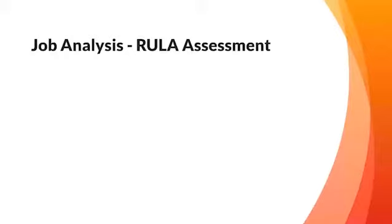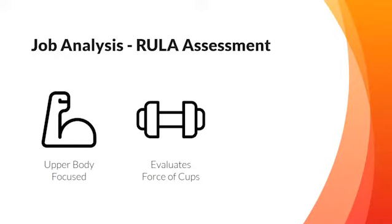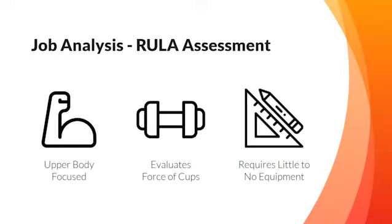A RULA check sheet fits the task well because it is focused on the upper body, considers the force of the cups, and requires no equipment. The upper body focus was vital in the analysis of a person carrying cups because they are carried completely by their arms. Additionally, the force of the cups must be considered because of the excessive weight. And finally, we did not want to intrude on the worker's environment with measuring equipment.